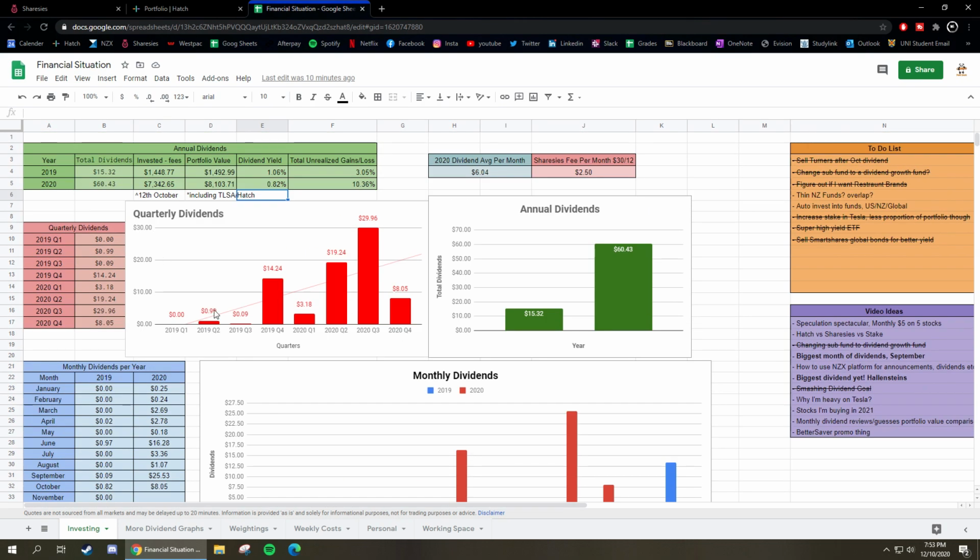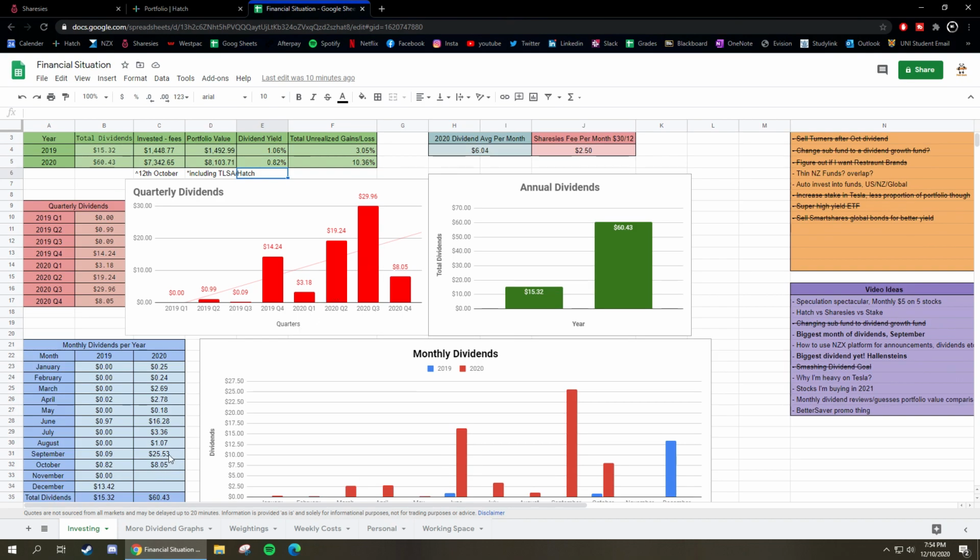Our quarterly dividends has been growing and growing and growing at quite a high rate, which we hope to see continuing in the future. We recently hit about $30 for quarter 3 of 2020, and that's just huge, because September was raking in that massive amount, even with Hallenstein's being $13.50, we still hit another $12 from the other dividends.